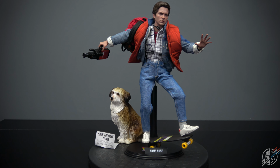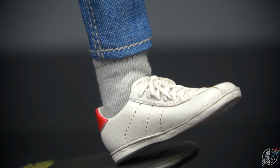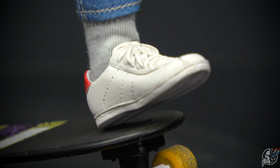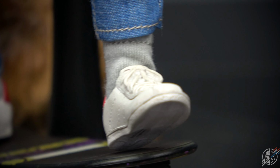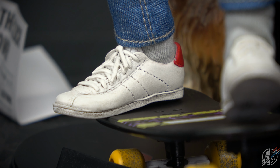I mean, look at the detail in his shoes. How often do you get that, right? How often do you get stuff like that? Look at the shoe detail. I mean, look at the socks. Look at everything, even underneath them. It looks just like Converse or something, or Vans or whatever shoes it is nowadays. Look at that. Absolutely sick.